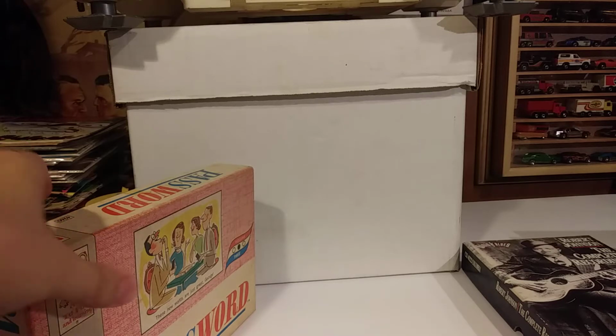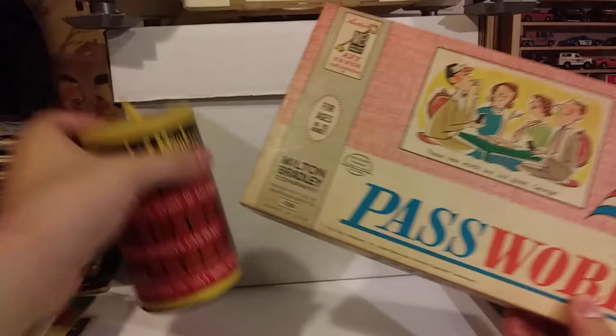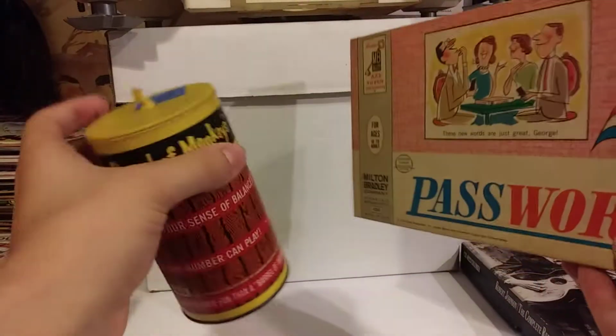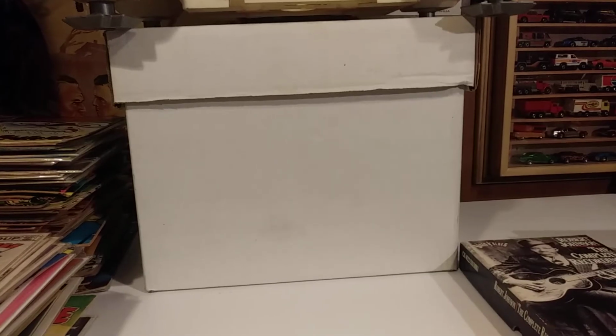We're also able to find at an estate sale today, my dad and I, we were able to find some vintage 60s games, which included a vintage Monkey in the Barrel of Monkeys, and Password, and we got these for $3 a piece, but they look to be complete, and vintage 60s, can't beat it.